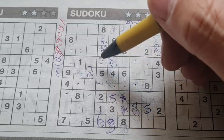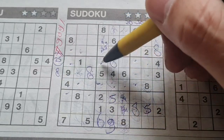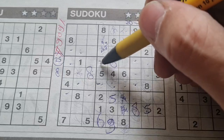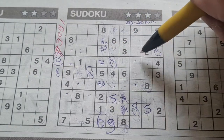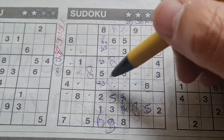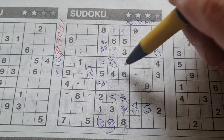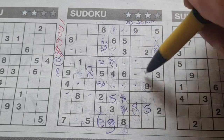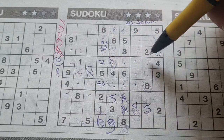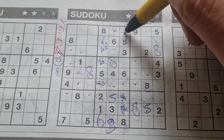The 1, the 2, 3 is missing, the 4 and a 5, the 6 and a 7 is missing, 3 and a 7, 3 and a 7, let me mark those two boxes. 7 and a 3, alright. 1, 2, and then 9, need a 9 here, need a 1 here, need a 2 there.